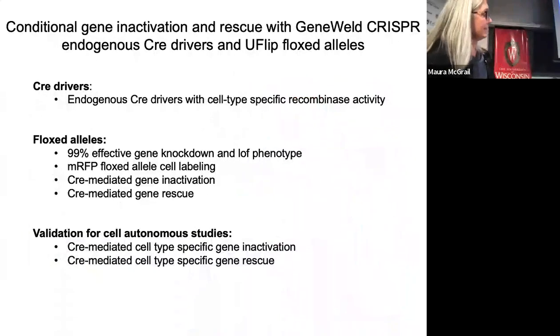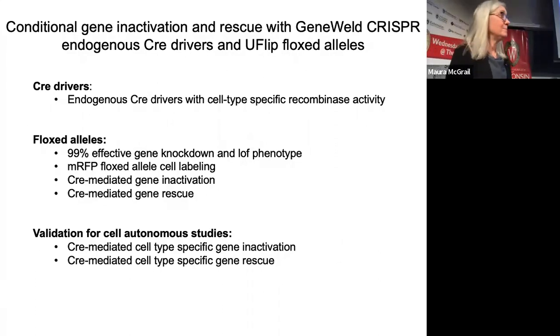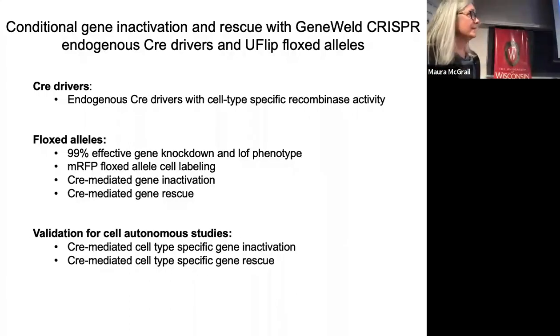So just to summarize, what we've done is to isolate our endogenous Cre drivers. They function as expected for cell type specific Cre recombinase activity. We're able to generate these endogenous floxed alleles with effective gene knockdown, induction of loss of function phenotype, labeling of the mutant cell population, and Cre-mediated inactivation and rescue is possible.